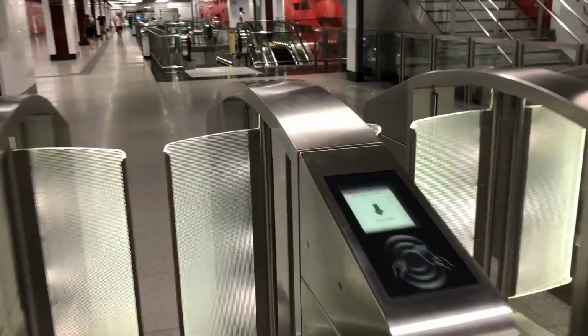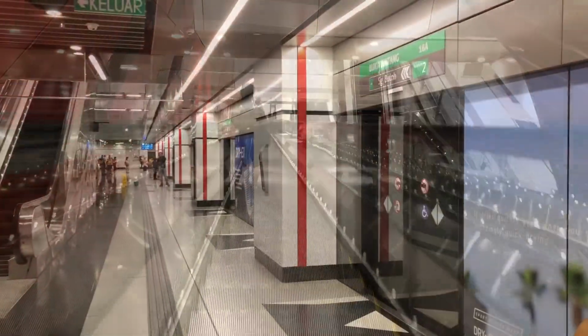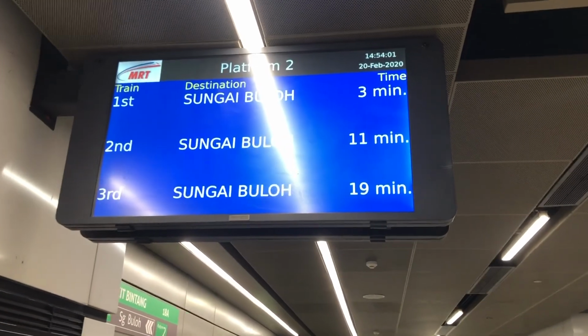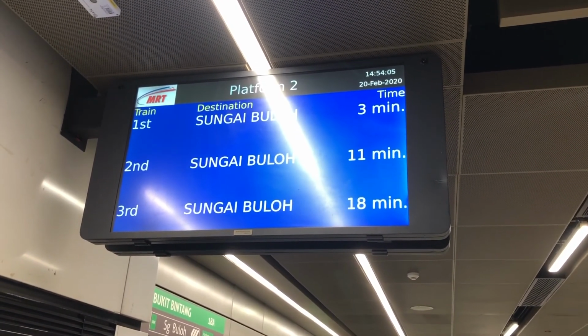I'm just walking down into the MRT station here in Bukit Bintang. The time is now 2:50 p.m. and I'll show you which line you need to get on when I get down here. You need to go to platform 2 towards Sungai Buloh, go all the way down to the bottom of the escalator. 3 minutes until the next train. So you can see they're spaced about 7 or 8 minutes apart.